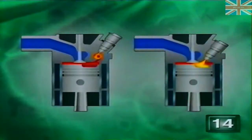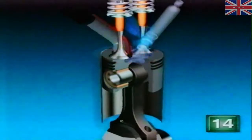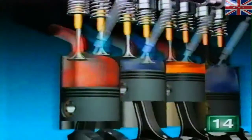Unlike the indirect injection diesel engine of the Felicia, these engines inject the fuel directly into the cylinders, the combustion chamber being formed in the top of the piston. This direct injection improves efficiency and reduces fuel consumption by as much as 15 to 20% in comparison with most indirect injection diesel engines.